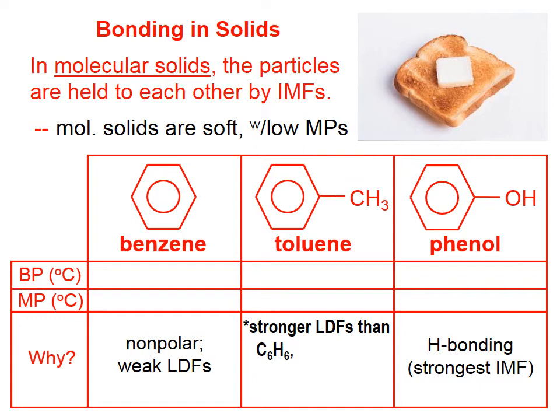so you can get stronger instantaneous dipoles with toluene. If we look at the boiling points for these three substances, they follow a predictable pattern. Benzene has the weakest intermolecular forces, London dispersion only, so a boiling point of 80 doesn't surprise us. Phenol has hydrogen bonding, which is the strongest, so it has the highest boiling point, and toluene has stronger London dispersion forces than benzene, but not as strong as the hydrogen bonds in phenol, so that seems to make entirely good sense. Now what about the melting points?